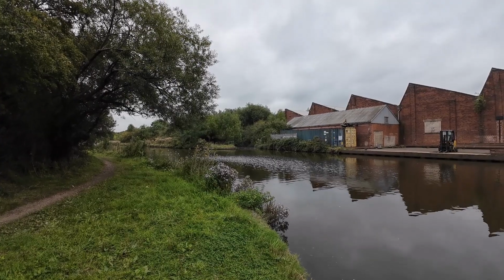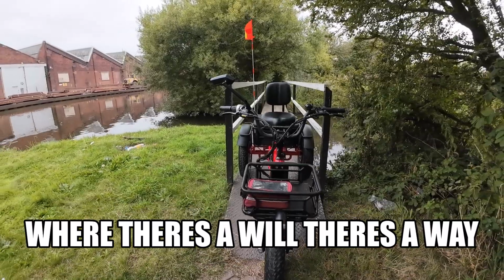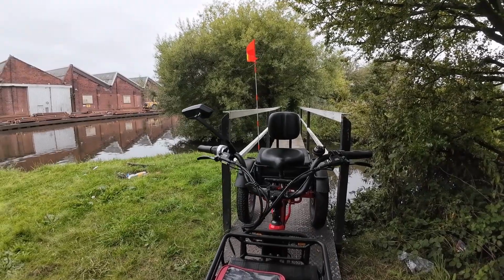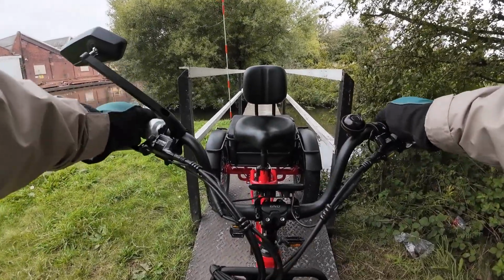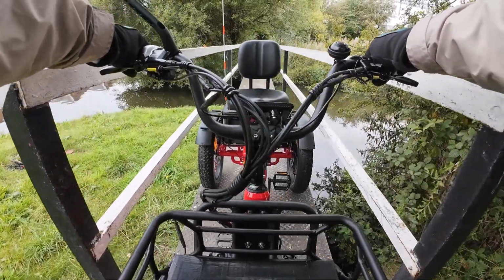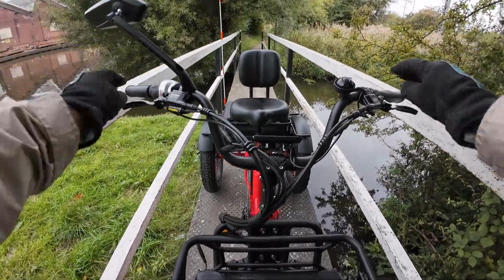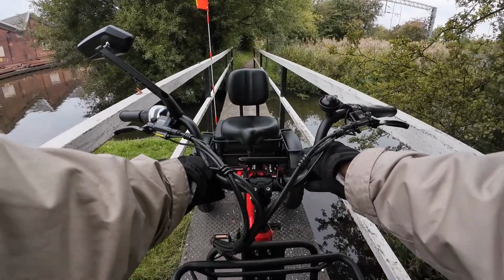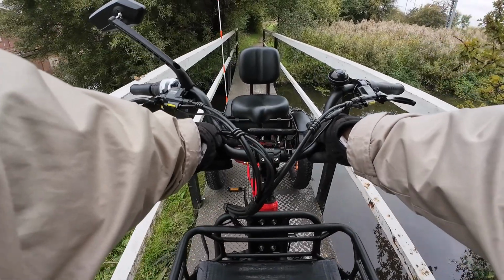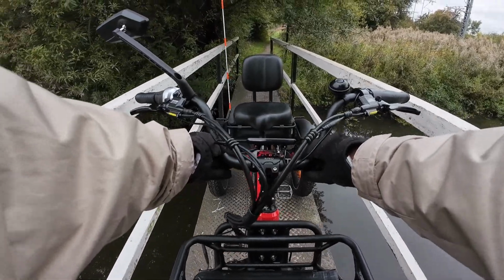And over there looks like the overflow for the canal. Well, I'm just trying to see if it would fit, and I think I might just be able to do it, but I don't think I'd want to ride over it. Well, my back wheels have gone over. Now what about my handlebars? Yeah, I don't know if it's worth risking this, but to see what's at the other side. So very, very slow, and see. Oh, I don't want to fall in there. Not with my new trike.